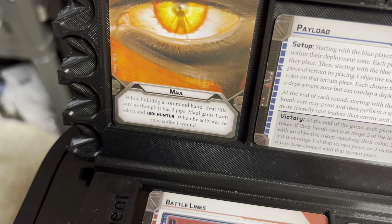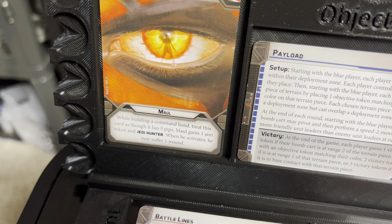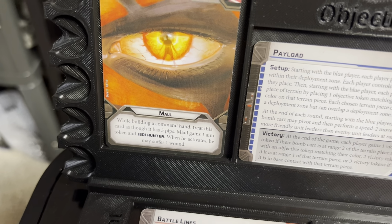Did you not have Jedi Hunter in that first round? Did you cheat? Oh, I thought he always had Jedi Hunter. Oh, Don's over here cheating. I did cheat. Yep. When he activates, he may suffer one wound.